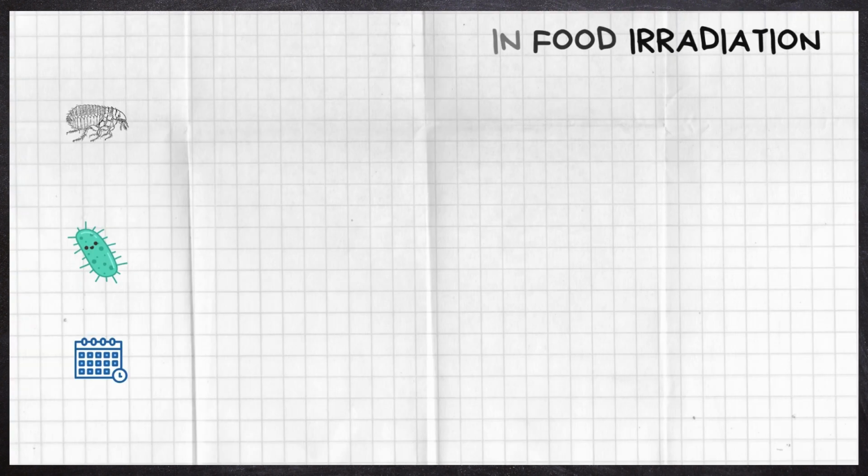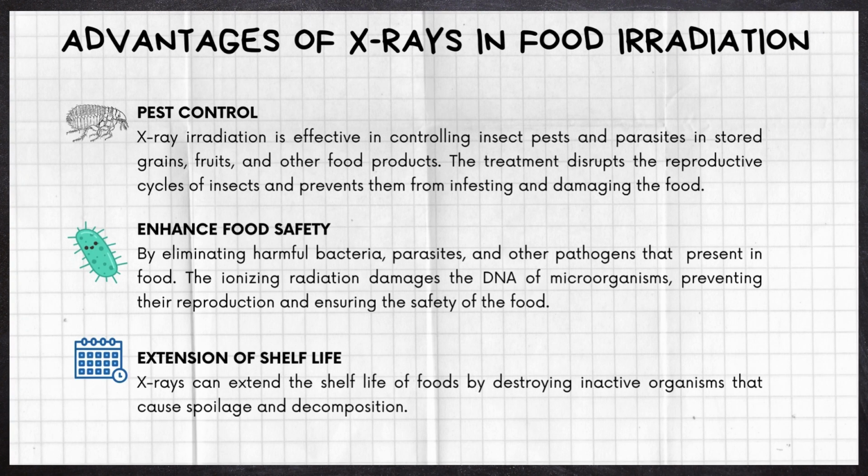So, the next one is the advantages of X-ray in food irradiation. The first one is pest control. X-ray irradiation is effective in controlling insect pests and parasites in stored grains, fruits, and other food products. The treatment disrupts the reproductive cycles of insects and prevents them from infesting and damaging the food. The next one is enhanced food safety.